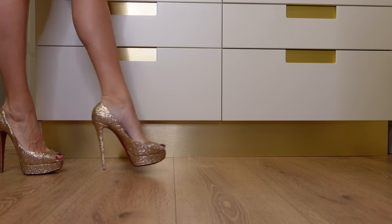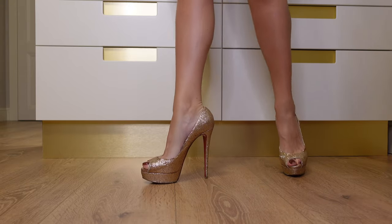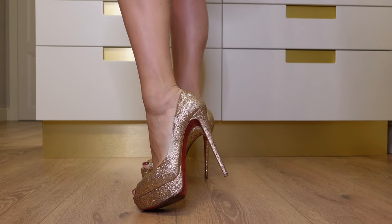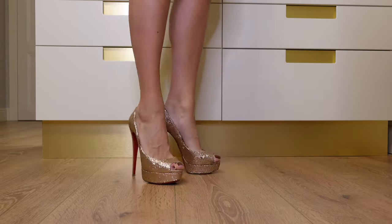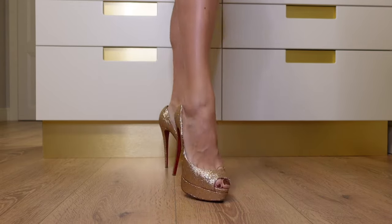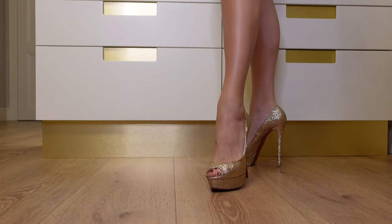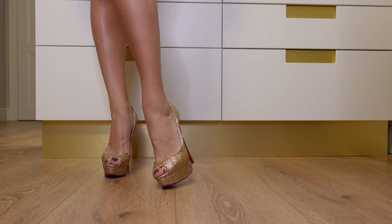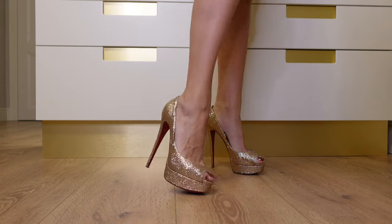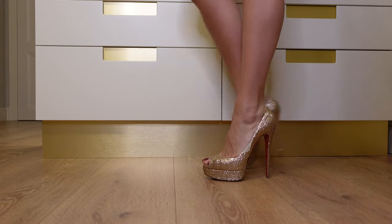My most destroyed pair of Louboutin shoes, just because this glitter is absolutely not the best quality at all. And as you can see, they got destroyed everywhere. I still kept them because they have sentimental value and they're so beautiful. They don't make them anymore, obviously.